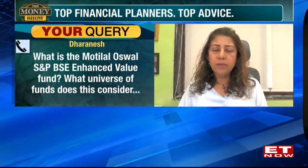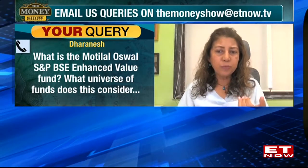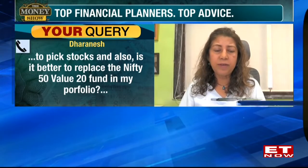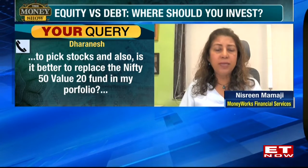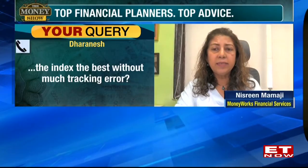Now, basically, the Enhanced Value is a very volatile fund, based on the equal weighted average of the price to book, price to earnings, and price to sales scores. So the problem is that it is highly volatile. And the returns, though, have also been excessive compared to the Nifty 50 Value 20. The last 1 year returns for the Enhanced Value Fund have been nearly 89%, and the Nifty 50 Value 20 has returned about 34.5%. So that is a call that the investor has to take based on the higher volatility, because it has actually lagged compared to a couple of indexes.